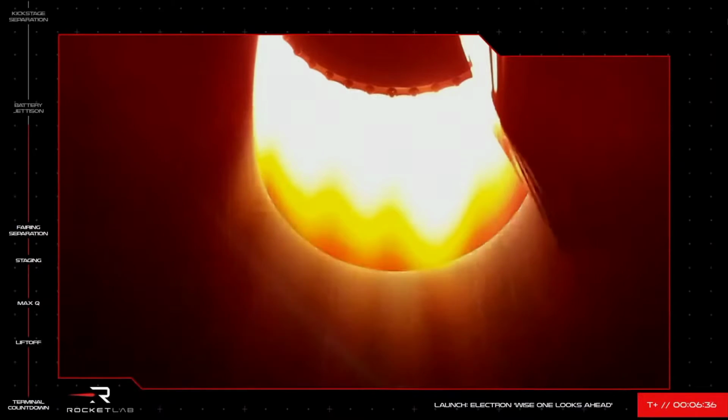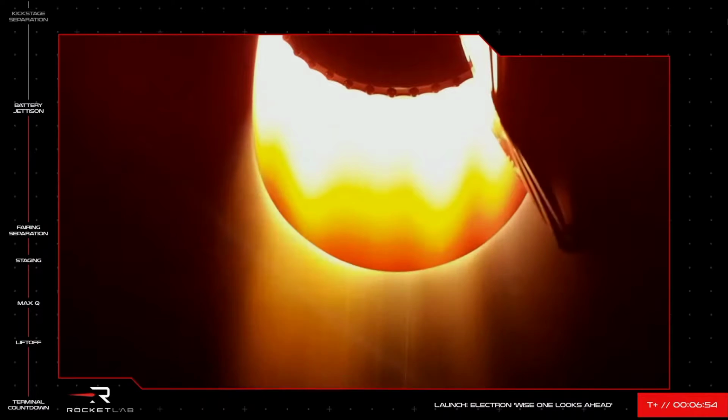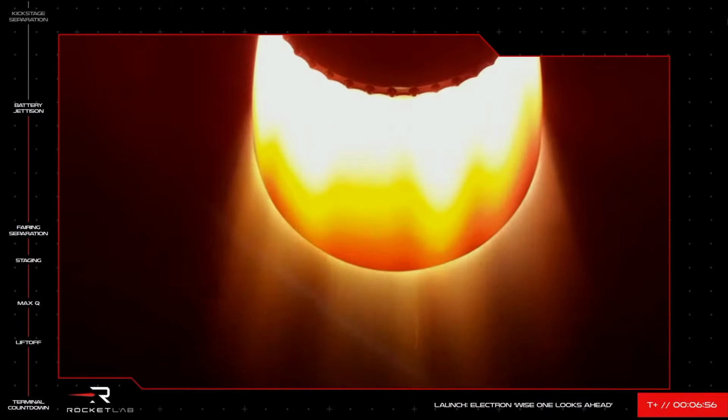Keep an eye on your screen and that shiny object to the right, as you can often see them falling from the vehicle. But we'll hear the battery hot swap call from Mission Control as well. Hot swap successful. Battery jettison confirmed.